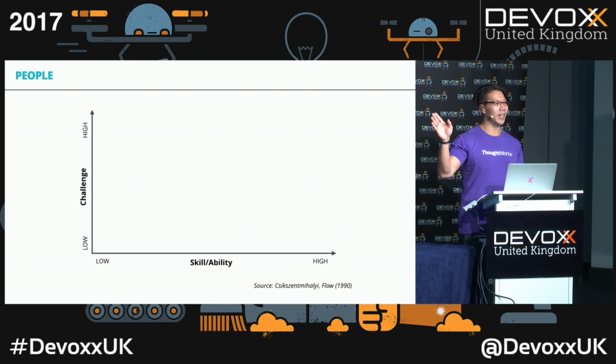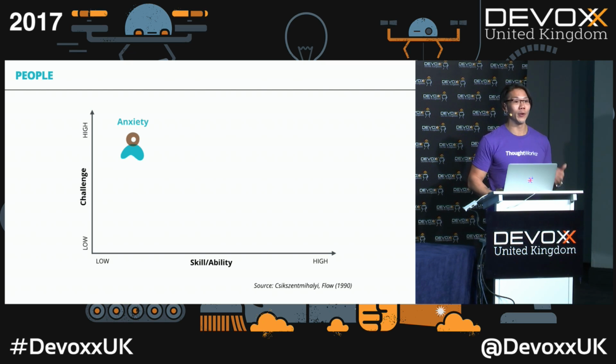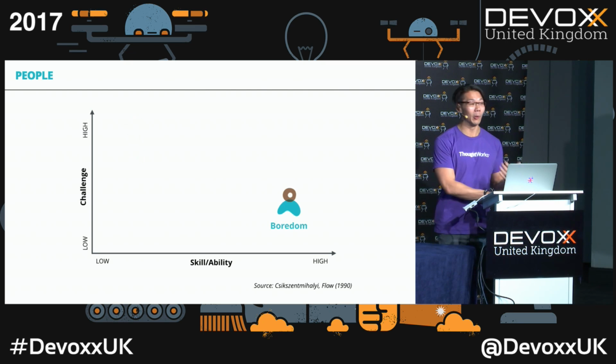On one axis you can see the challenge, and then you also have somebody's skill in their ability to solve that challenge. When people take on something new for the first time and they don't have the skill, you end up getting very anxious. Perhaps you've been on your road to being a tech lead for the first time. What do I do? How do I approach this? Am I doing it right? At the same time, if you do the same thing over and over again, you end up being kind of bored, right?